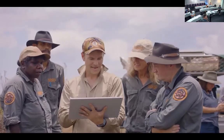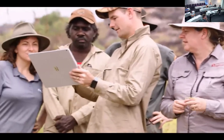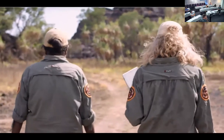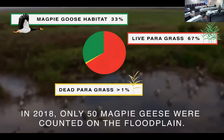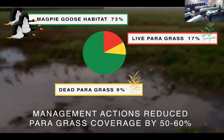The best part about this project is the cooperation between the different stakeholders, between researchers with parks, the traditional owners, all working together to achieve an outcome that helps the Bininj traditional owners and to help manage Kakadu. The country looks after itself pretty much all by itself, but with the weed invasion, it needs a helping hand. And this project, working with the scientists, getting the feedback on the work that we're doing so we can actually see what's happening, it just makes such a difference.